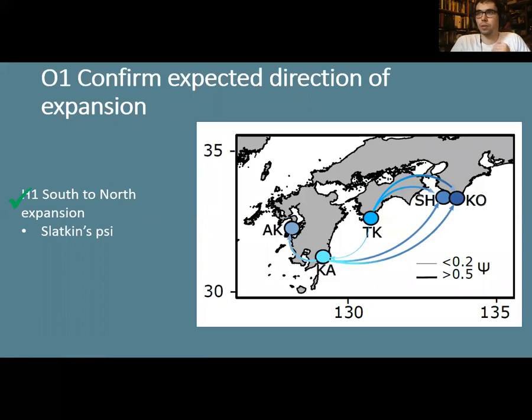So for the first objective, we use Slatkin's psi. This takes the unfolded site frequency spectrum and then calculates this psi statistic, which indicates the direction of expansion and also the strength of the signal of expansion. And the thickness of the arrows here denotes the strength of the signal. And we see here a really strong signal of expansion from Kushima to Amakusa. Amakusa, again, the recently expanded site.